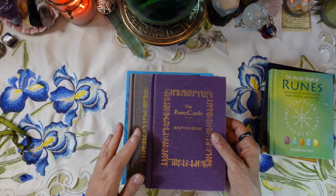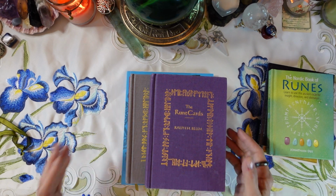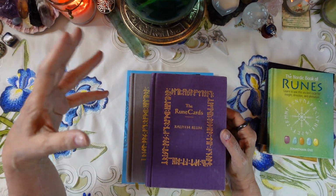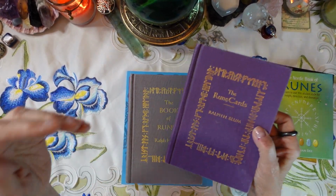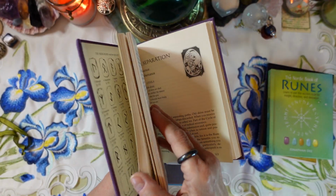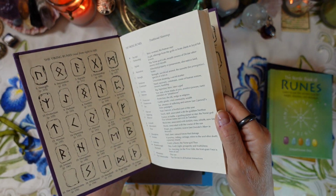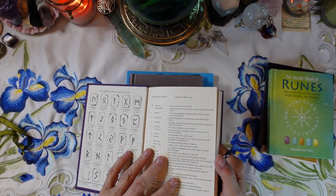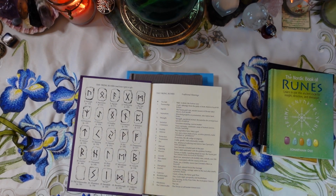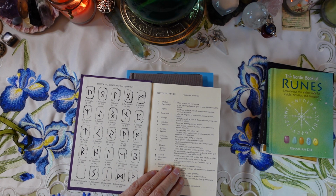And then, now Ralph Blum is like the king of runes. My first rune kit was Ralph Blum. And he has written so many kits and things. And his are more expensive, but I'll tell you what, it's worth it because his descriptions are just so in depth and really, really good. I just really feel like this is good.